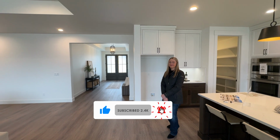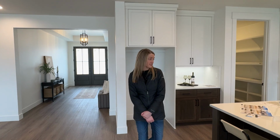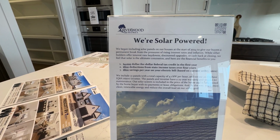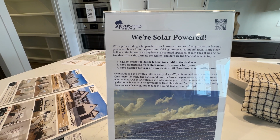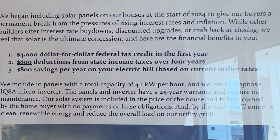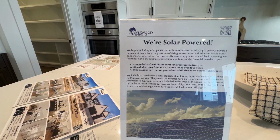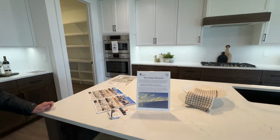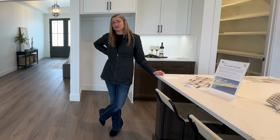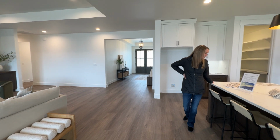So that's that. Any summary, any other items on this one? No, actually, while you were talking, I was just reviewing this. They definitely have it in writing that you're getting some kind of tax credit with the solar panels. I just think that's so smart. So $4,000 in the first year, $800 deduction from state income tax over 4 years, $800 savings per year on your electric bill. So you're looking at about $66 a month on your utility bill, which is about the equivalent of probably $15,000. So you're getting like $60,000 of incentives essentially to build with Riverwood.